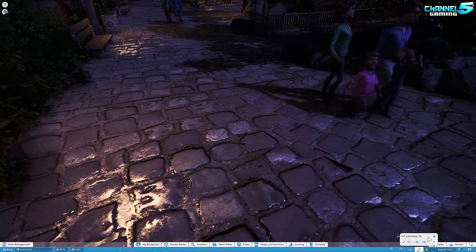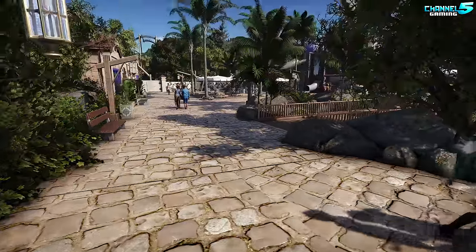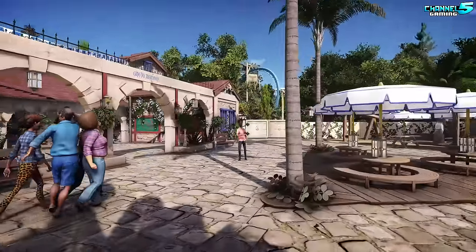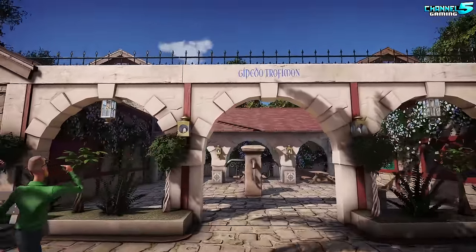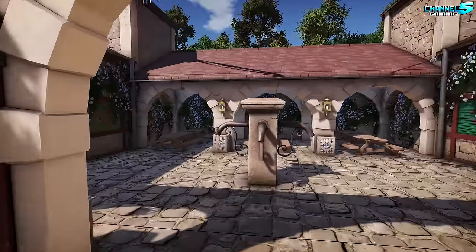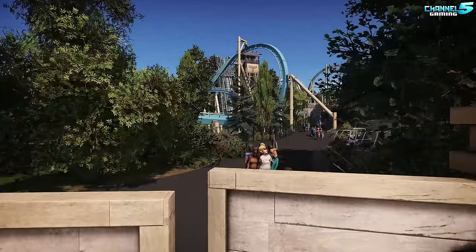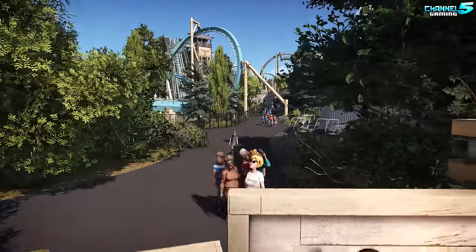And I think last week's park spotlight, I was really impressed by it. So it goes to show what you could do with these custom assets that people are building. Theme Maker Toolkit has been a massive expansion to the game, and it's really elevating the experience overall. Everywhere we turn, we see some custom stuff.